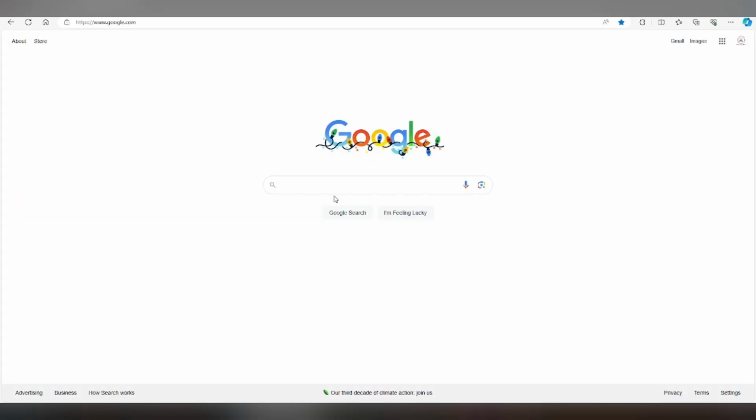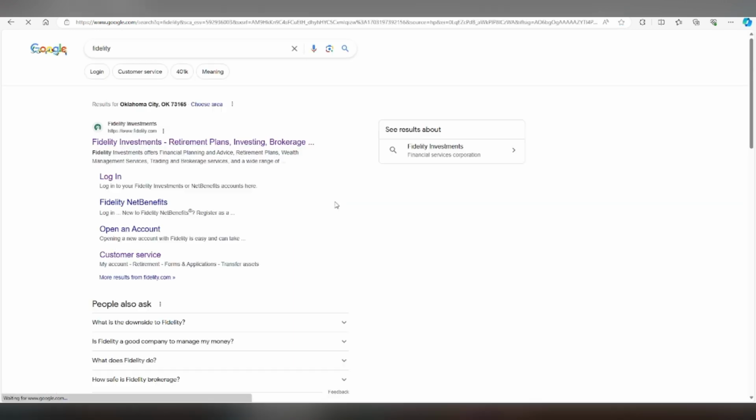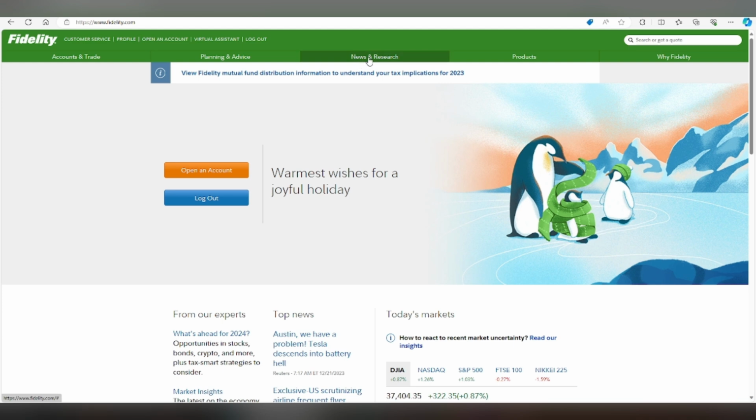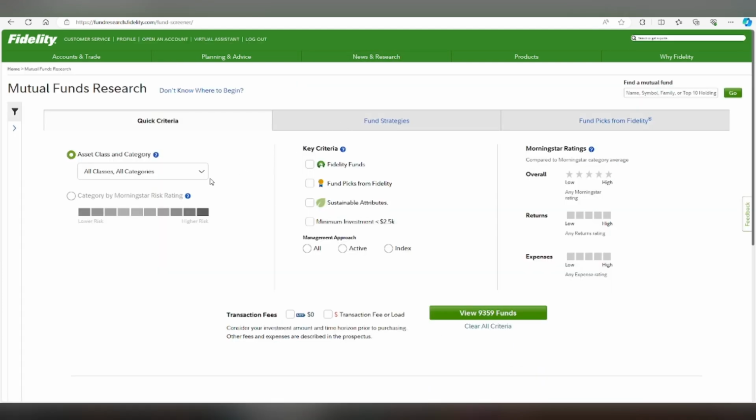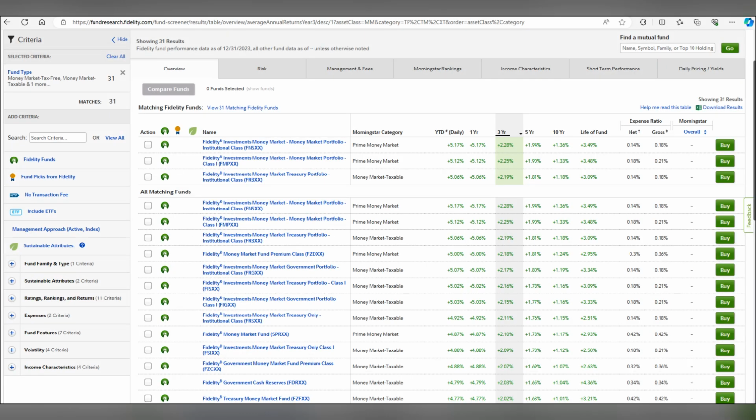As with most things, you'll want to use your search engine of choice and then pull up the Fidelity website. Fun fact, I didn't actually have to be logged in to complete this research. Next, you want to go up here to the top of the website where it says News and Research and click on Mutual Funds. Then change the quick criteria on the left side from All Classes, All Categories to Money Market, and then click the green button that says View 31 Funds.